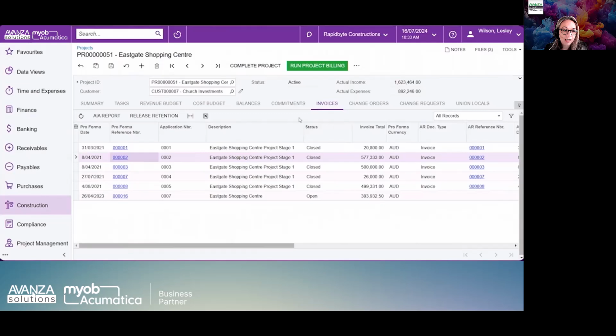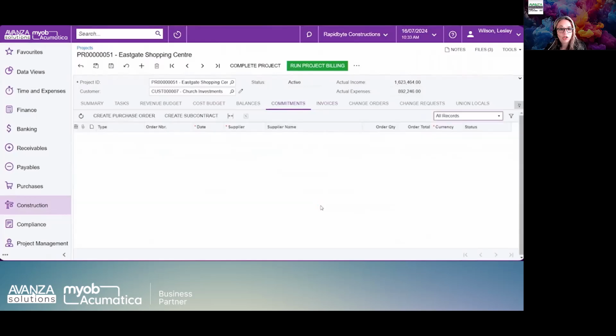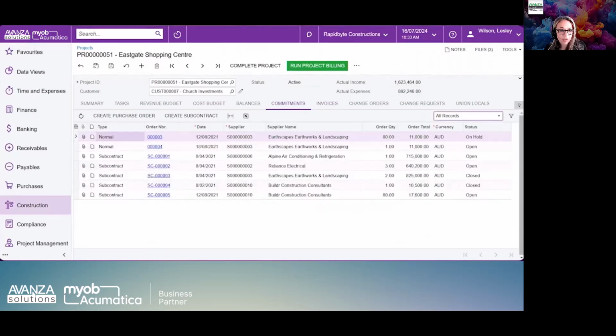Now, earlier we touched on commitments when we discussed the cost budget, and in MYOB Acumatica, commitments can take two primary forms. Purchase orders, and these are typically used for materials where a distinct receiving step is required. The delivery dockets help indicate to the system that the materials have been received. And then subcontracts, these are more aligned with specific cost codes and are used to manage engagements with subcontractors.